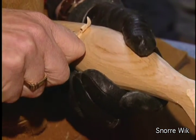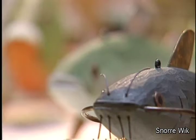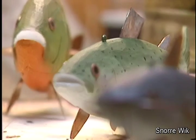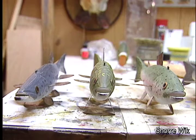Suckers and small bass and smelt and herring and whitefish. At about $100 a piece, many of these fish are used for their intended purpose. Many are bought for display.